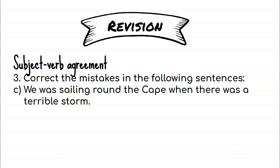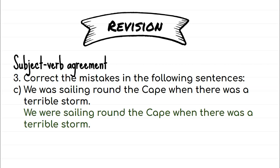Okay, one more. C says, we was sailing around the Cape when there was a terrible storm. There is a problem there with that form of verb. Okay, you're going to change that form to we were sailing around the Cape when there was a terrible storm. It is possible to say sailing around the Cape. I saw 1 or 2 people change that round to around. That's fine. Either way is correct. But the mark is actually for changing that was into were.